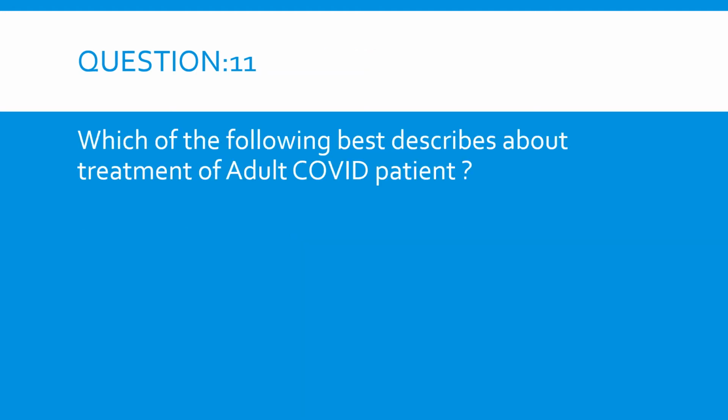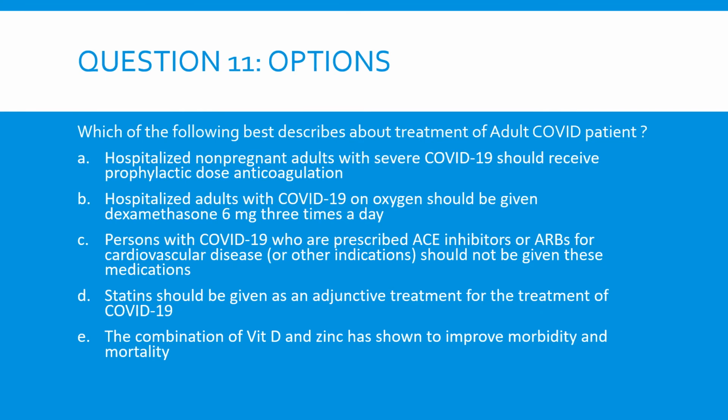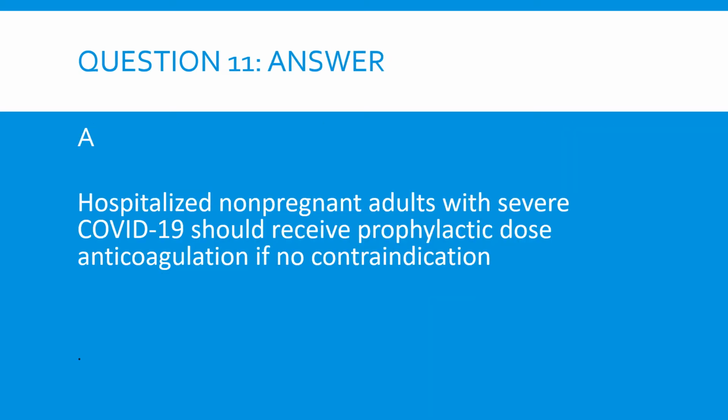Which of the following best describes about treatment of adult COVID patient? Here are your options. So here is your answer.